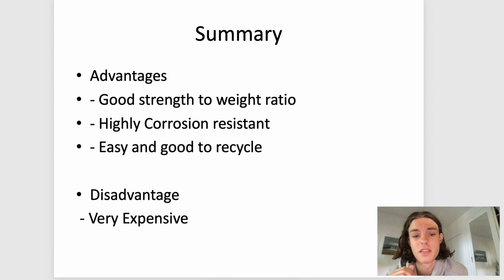Now, just to summarize the points presented, the advantages that titanium bike frames possess are that they have a good strength to weight ratio. It's highly corrosion resistant, and it is an easy and good material to recycle. But bearing in mind the price difference between these two, it's a long-term investment.